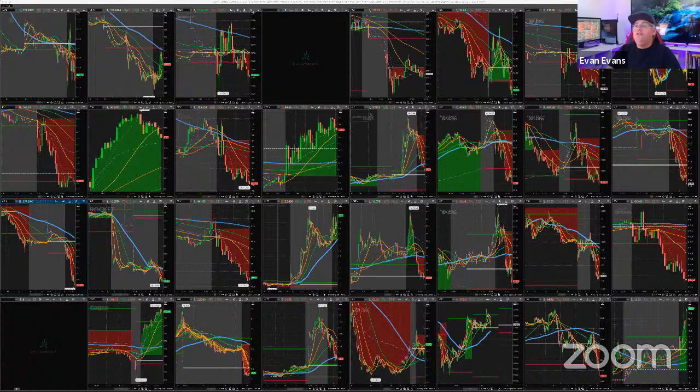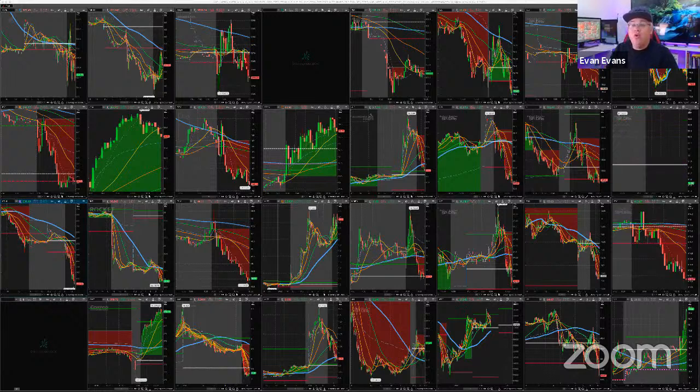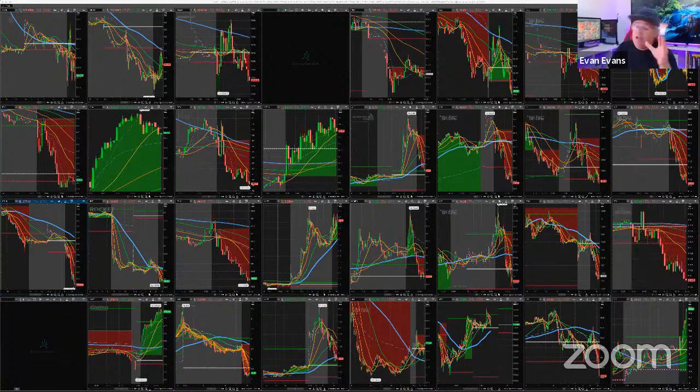Oh, Mito, about to break that high. Mito, we're looking for that high of 2.51. Watch for Mito to break the high. Coin tanking, still tanking, bleeding out. Coin bleeding out. Fastly still in play. The Moderna play has been long over. What's amazing is we chose Moderna to play puts, but soon enough we recognize there's potential for Moderna to run the other way.